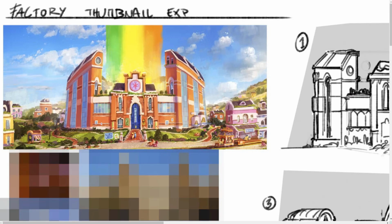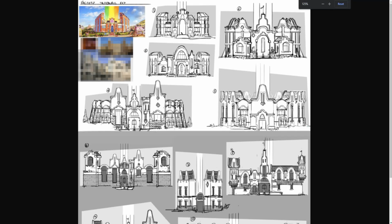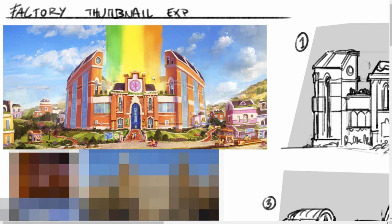We actually have better concept art over here. This is what it would have looked like in production. Here are some different sketches and designs. It was originally going to be a rainbow factory, according to the people that worked on this. It was an actual rainbow factory. I find it interesting that Twilight's insignia is there. Maybe that means Twilight's influence was originally going to stay a little bit longer, or it was going to have more importance or something like that. Who knows? That doesn't matter.